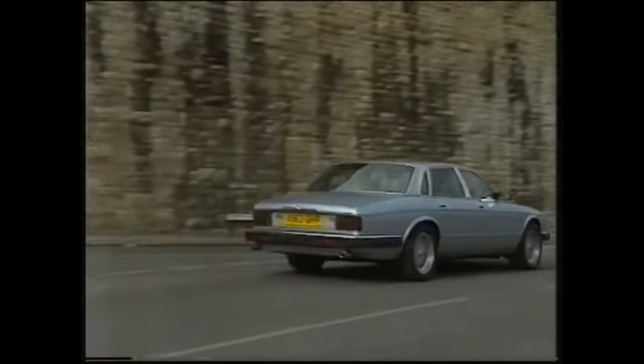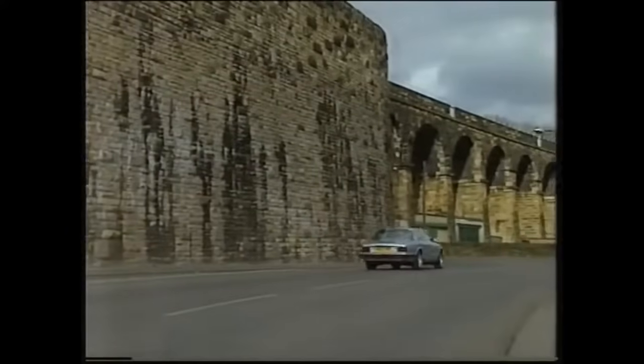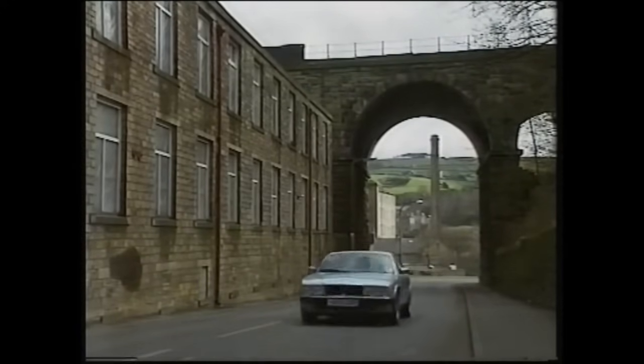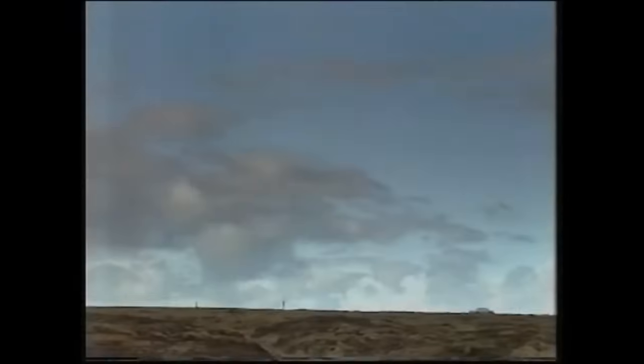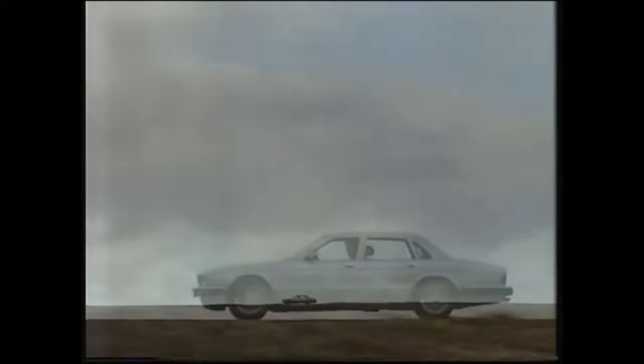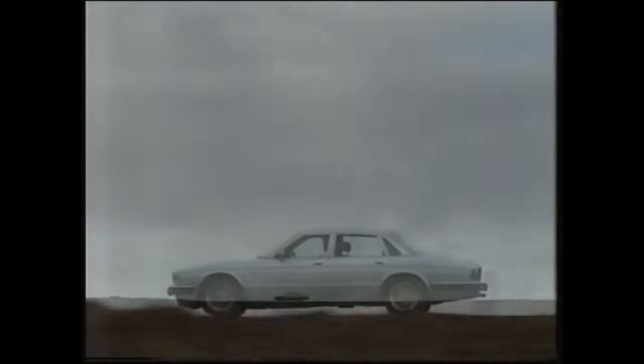The reason is simple. While the basic architecture of the engine in this car is the same as the old one, it's a whole lot more powerful. It's been enlarged from 5.3 to 6 litres, so that it now pumps out a whopping 318 horsepower.